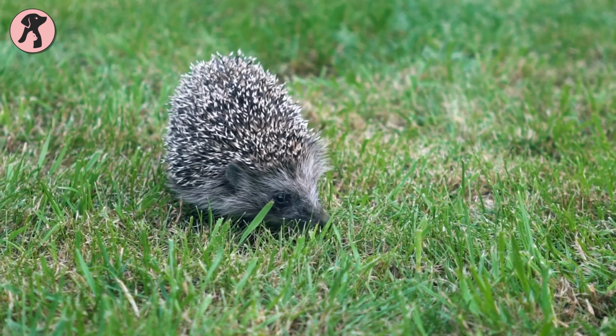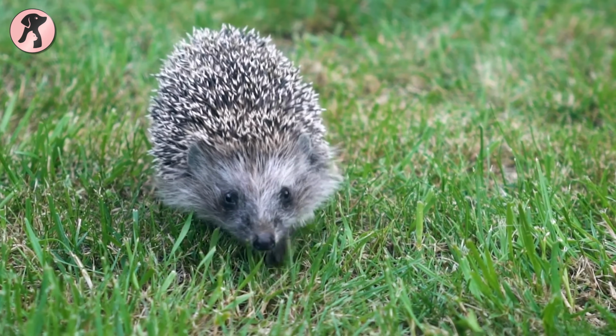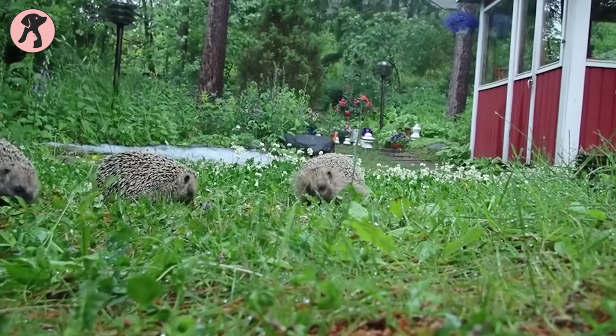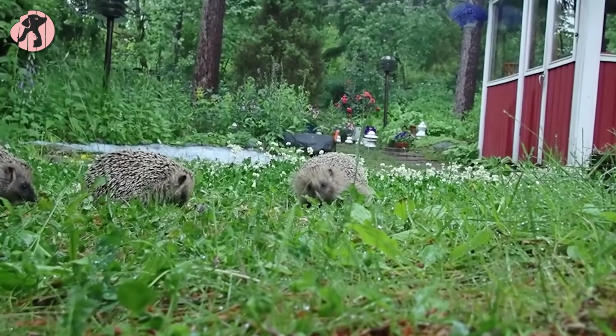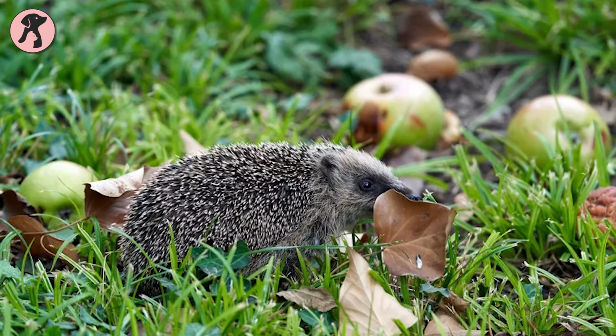Apart from providing shelter, you can also benefit by placing these prickly creature houses in your garden because these hedge pigs are known for eating snails, slugs, and other unwelcome insects. That means they are great for your garden.